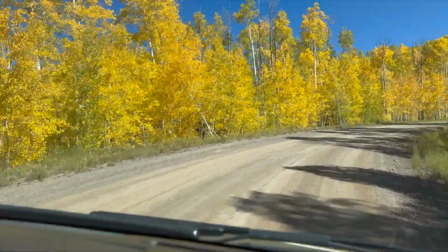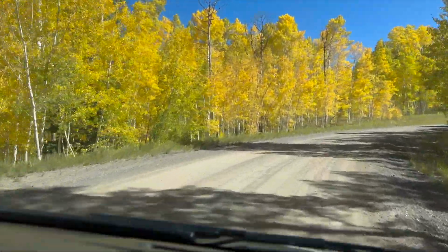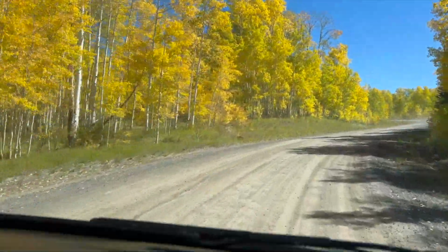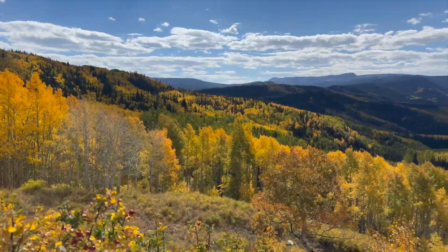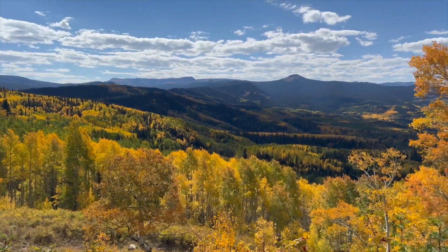I know I've mentioned that several times, but I can't emphasize that enough. If you decide to ever come to this area, make sure you leave yourselves lots of time to just play and photograph and see these beautiful trees. We are at Dunckley Pass, and it's absolutely gorgeous up here.